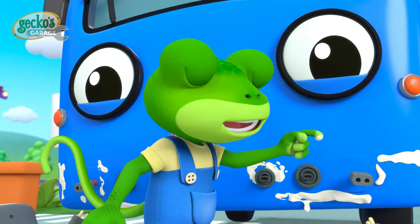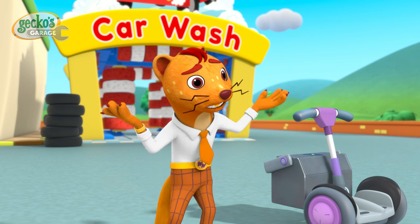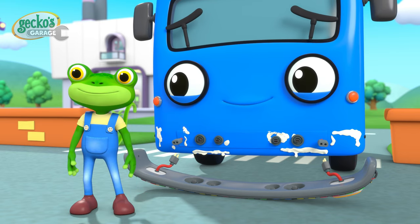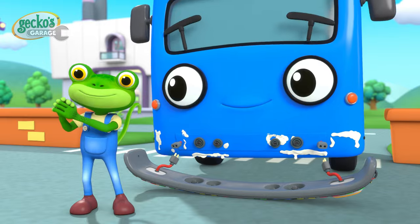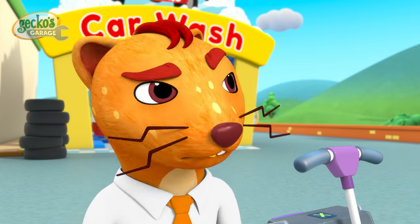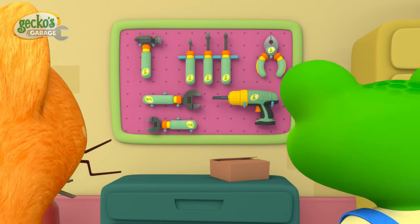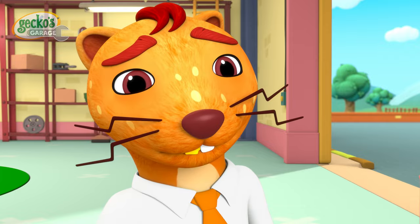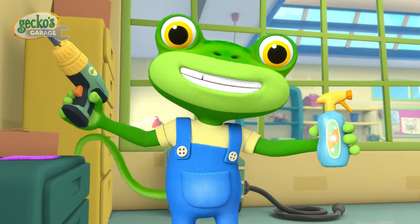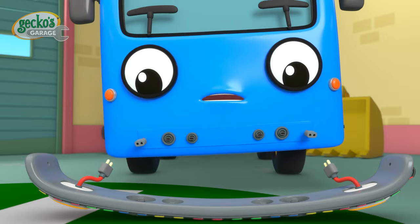This bumper's been glued on. Yes, yes! But it looked good. It did. Hey, let's fix Barry together and make a bumper for Carrie. Really? I mean, sure, I suppose. What tools do we need? Drill! Polish! Gecko's garage, time to fix. Gecko's garage, let's fix this!